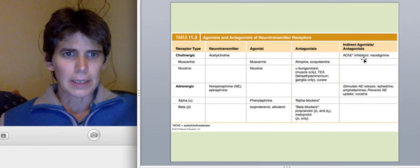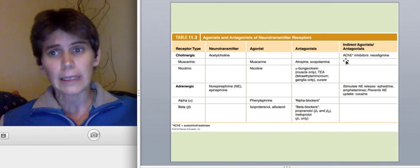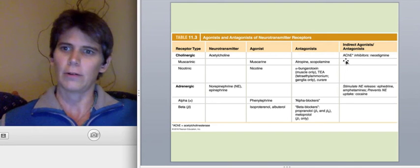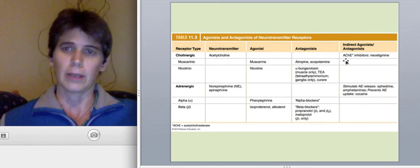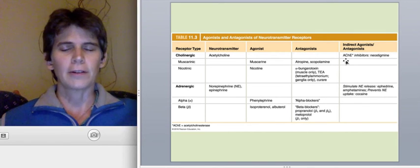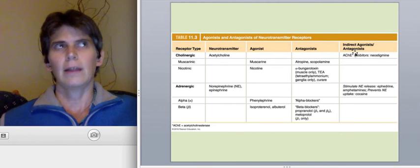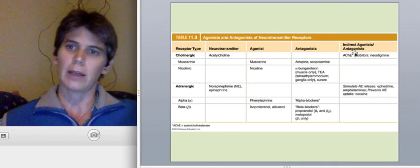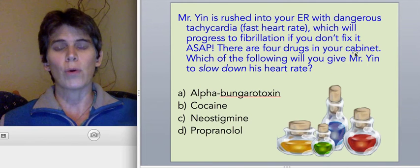And that's up here. It's an acetylcholinesterase inhibitor, not an acetylcholine inhibitor, an acetylcholinesterase inhibitor. Acetylcholinesterase is the enzyme that breaks down acetylcholine, which is something you have to know for this unit. And so because acetylcholinesterase breaks down acetylcholine, if we block it, then that will prolong the action of acetylcholine. So it's kind of like what cocaine does for norepinephrine. It does the same thing for acetylcholine. So we're going to have more acetylcholine action.